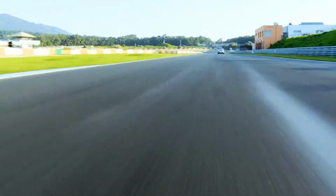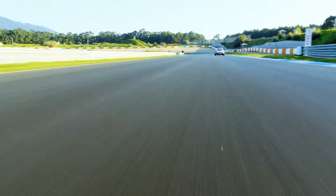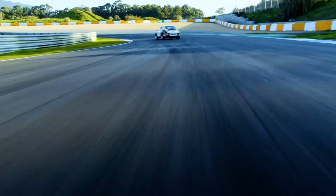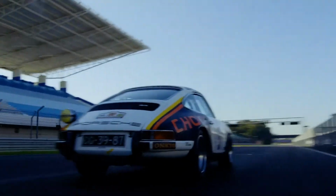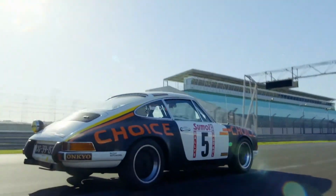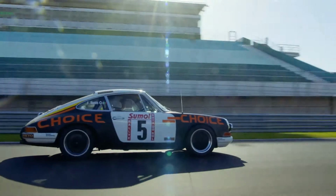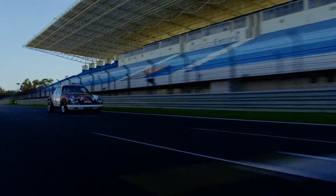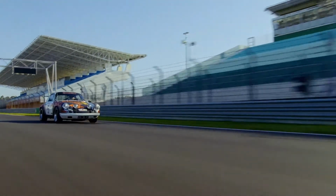This car is a 2.4S that was changed into a 2.8 RSR. This modification was legal at the time for the car to race. The car has an engine with 250 horsepower. It has a short ratio gearbox with LSD, and has fitted Group 4 racing brakes.